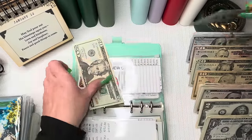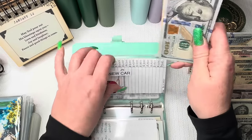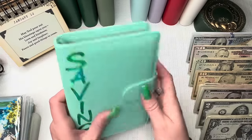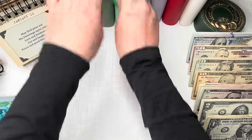And then next time, if this money is still in here, next time I do a condensing, we'll move it to a high yield savings if my car doesn't need it. My old bills collection doesn't need anything. So that is our first binder done and condensed.